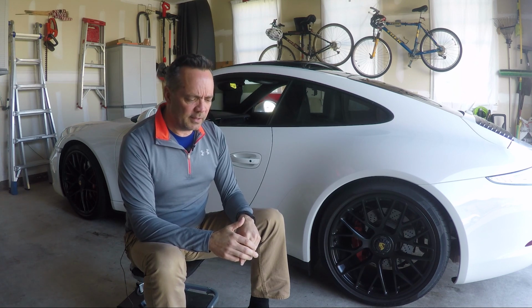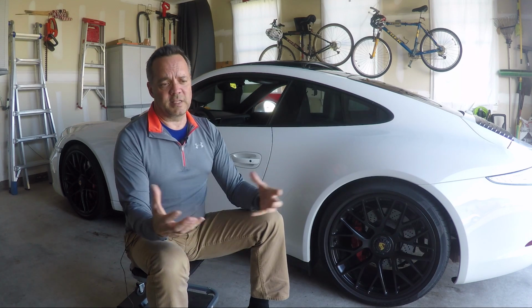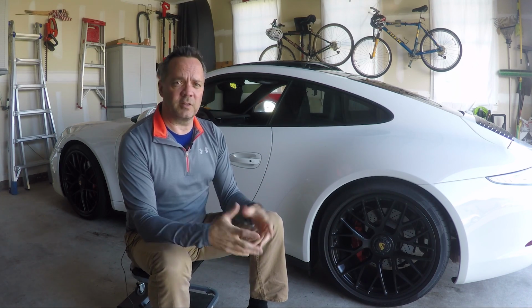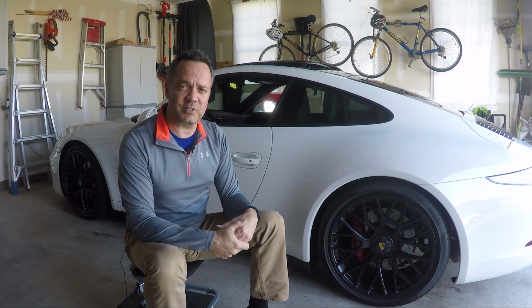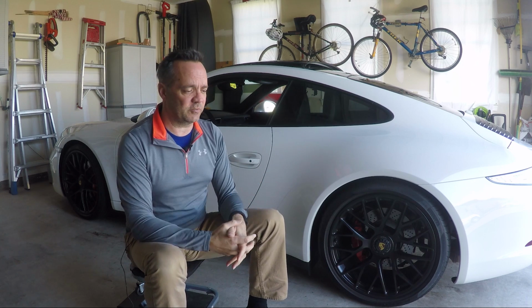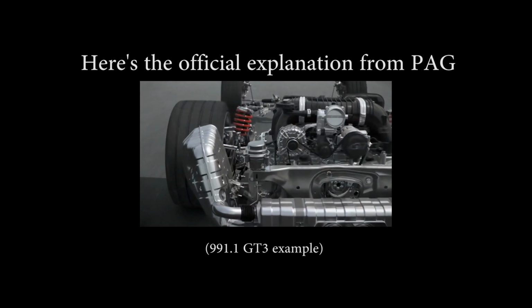And apparently, if you don't have these active dynamic mounts, you get some percentage of movement of the engine within the car, which affects the handling characteristics. I'm probably getting it all wrong there in how I describe it, but that's the gist of what I understood. The car features dynamic engine mounts.